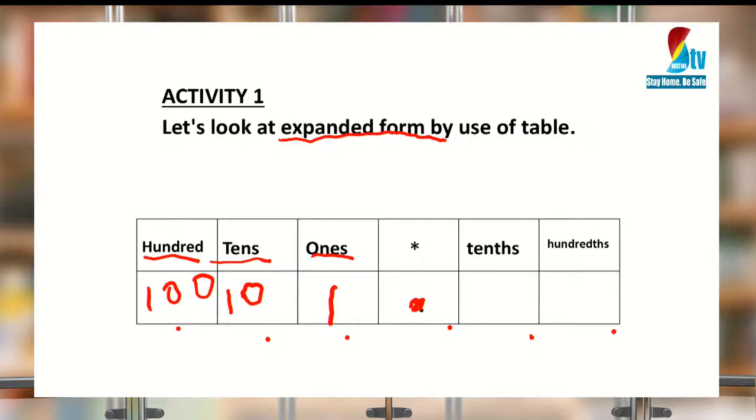On the right of the decimal point, we have other place values. Up to two of them, we have 1, 2. Those are the tenth. I hope you can see now that I'm not saying tens, I'm saying tenth. And we also have hundredth. The tenth is part of a 10, which means that here we have 1 over 10. And under hundredth, we have 1 over 100.